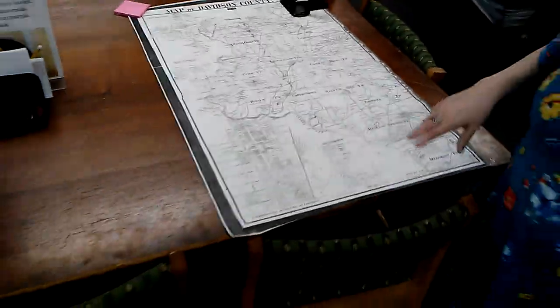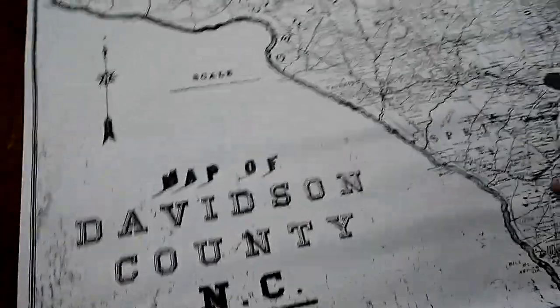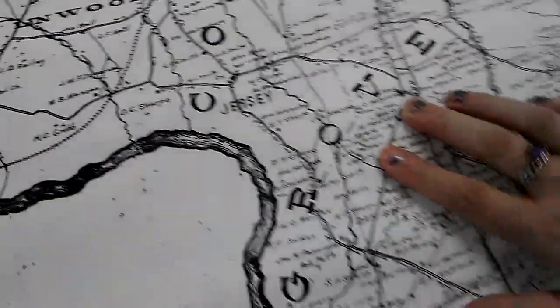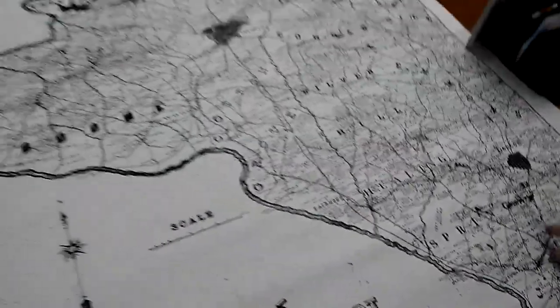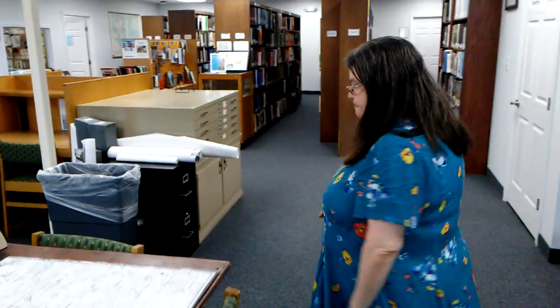Then moving over to the 1910, we have a more detailed map, and this lists some of the families. So we have the Jersey section. We have, that's my family, C.C. Musgrave, from the Cotton Grove section. So you can see, hopefully, some of your family members and where they were located in 1910 in Davidson County. We also have these for sale here in the genealogy room if you're interested in purchasing a copy.